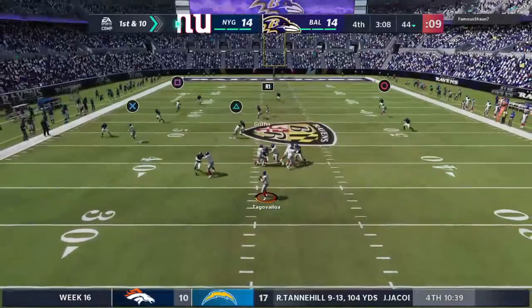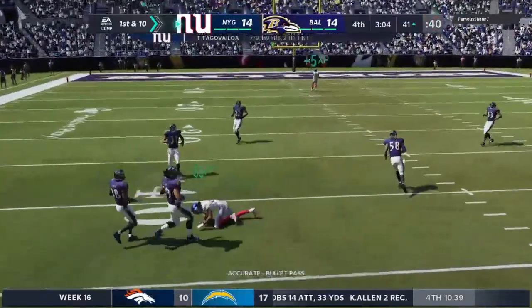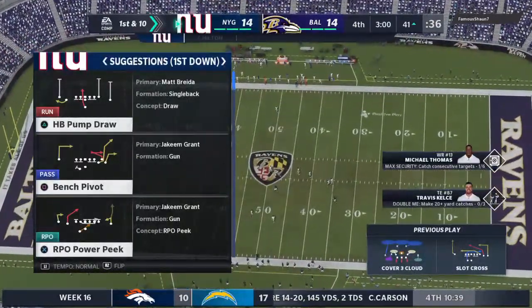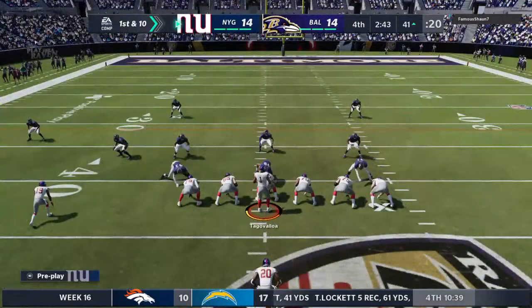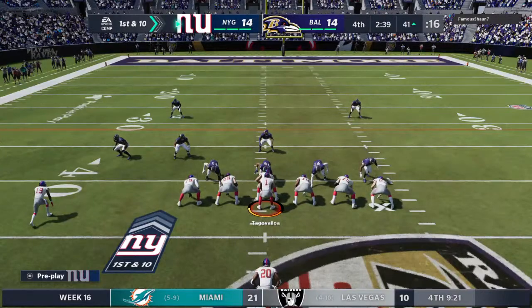Here's Tua. And they're well past midfield, just a yard or two shy of the 40. That's over 40 yards of movement with those last two plays. A gain of 14. So in Raven territory now. Here's a 1st and 10 at the 41.